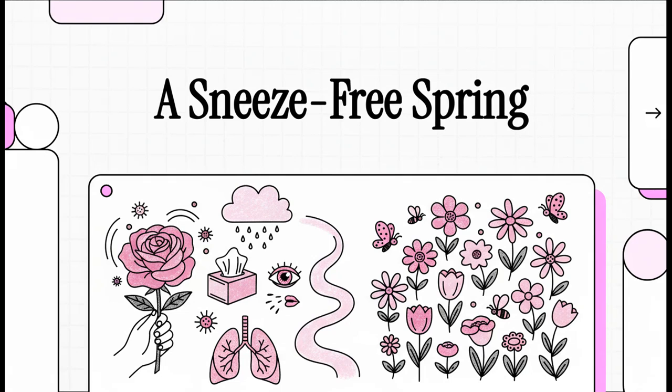You know that feeling, right? You lean in to smell a gorgeous flower and bam, the sneezing starts. Well, today we're going to solve that classic spring paradox, how you can enjoy all the blooms without any of the allergy doom. Let's dive in.